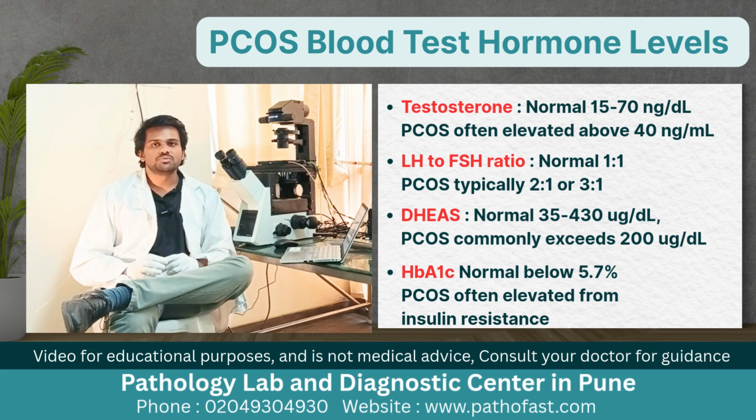Together with this, we also do tests like HbA1c, which tells us whether the woman is diabetic or on the way to becoming diabetic, because women with PCOS tend to have a higher than normal blood sugar level, and there are also several other tests that are done. So on this page I've included the values of these hormones as measured in women who have PCOS versus what is actually normal.